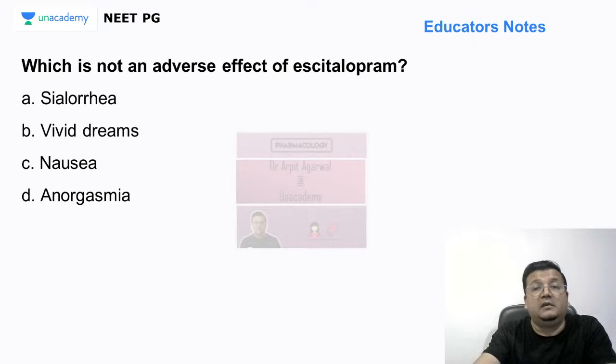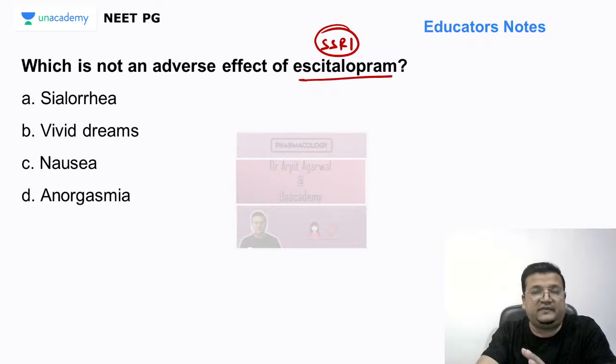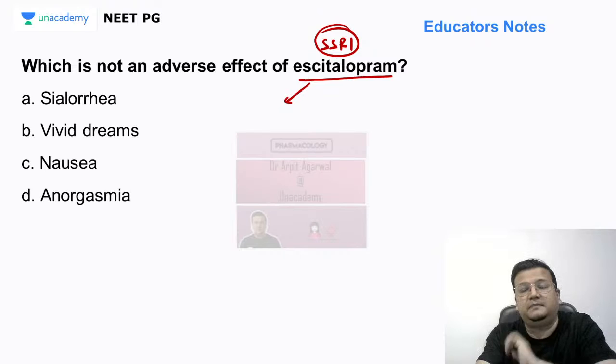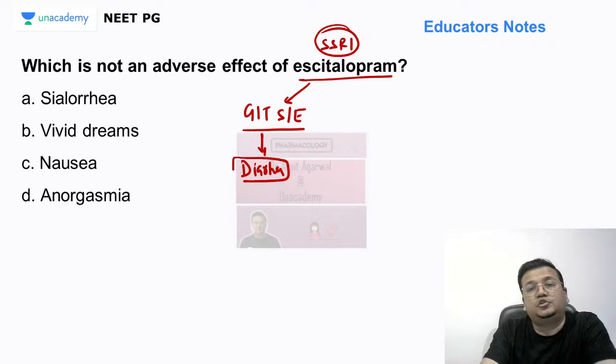Next question. Staying with the CNS drugs, now we have escitalopram, which I hope everybody knows is an SSRI. Which is a very commonly asked side effect, which is not an adverse effect of escitalopram? When you are asked about SSRI side effects, mainly two problems are asked. Number one, the most common problems are GIT side effects, and usually the question asked is about diarrhea, the most common side effect.